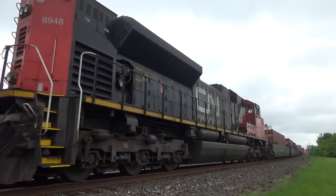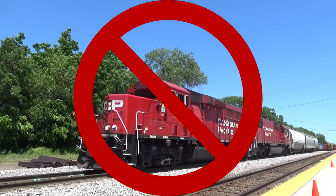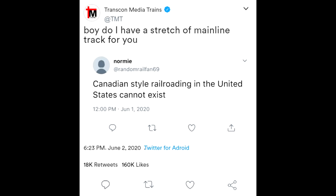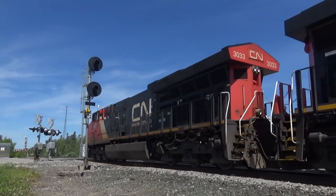Basically, I'm here to tell you, you're in luck. Unless you wanted to railfan the CP, in which case, sorry, sucks to be you. But if you want to railfan the Canadian National Railway, boy do I have the stretch of mainline track for you. Behold, the CN Sprague Subdivision.